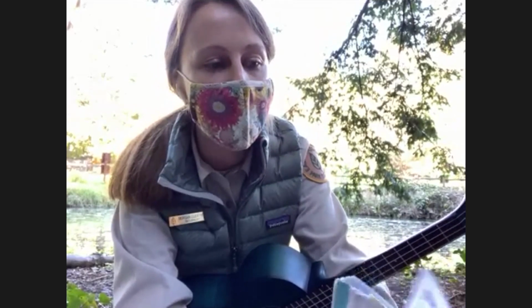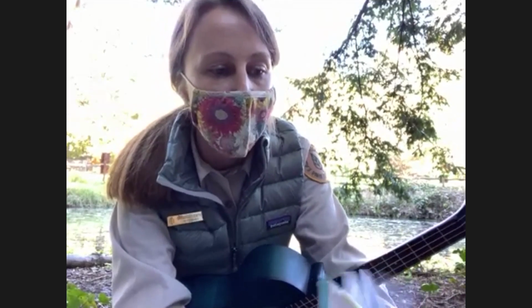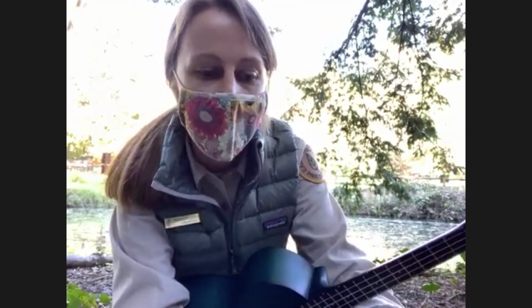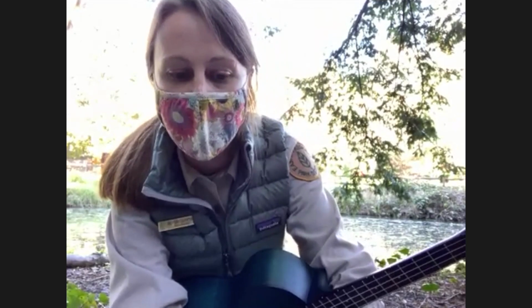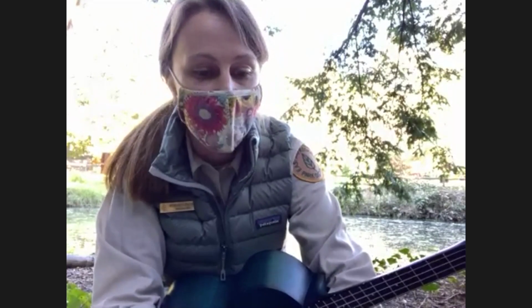And we sang this one last time, and it's a pretty simple song, and it is called Safe at Home. And I like this one because it's all about animals being safe in their home. And a lot of us have been in our homes a lot lately in order to stay safe. And we can also explore around us because our home is out in nature as well.